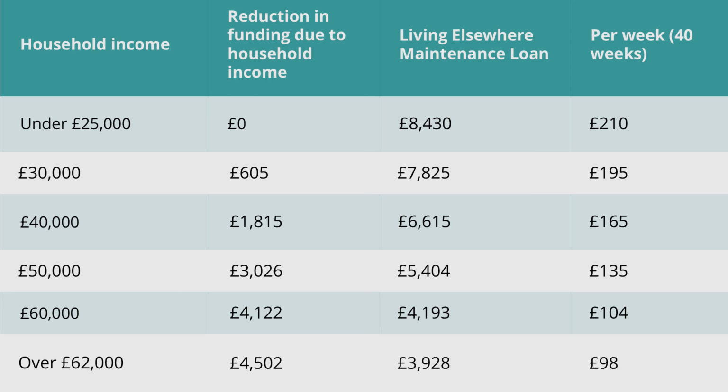As it's means tested, Student Finance England doesn't take into account your household outgoings, so it doesn't look at your parents' housing or travel expenses. It's important, therefore, to have a talk with your parents to find out if they will be able to help with the shortfall between your maintenance loan and your living costs.